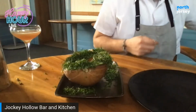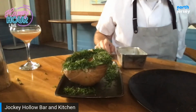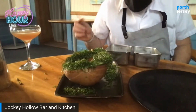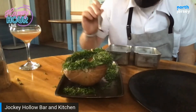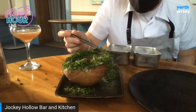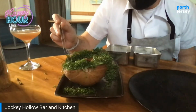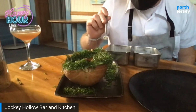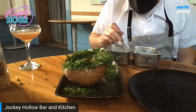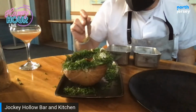So now we also use a lot of these little flowers and a lot of small herb garnishes here at Jockey Hollow. The same farm that grew the squash also grew all these flowers, and we're just going to take our small plating tweezers and go around the rim. It doesn't matter how many or how few you put on, it's up to you. When you make this at your house, you can put as much or as little of this on as you want, whatever your aesthetic sense tells you.